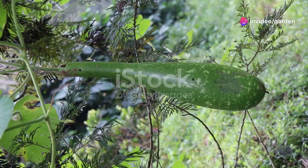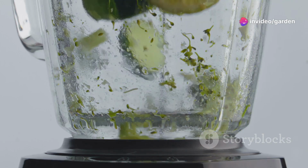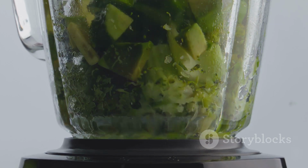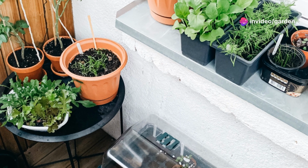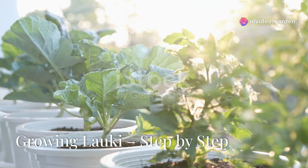First off, why these two plants? Lauki is not only delicious in curries, soups, and even desserts, but it's also packed with vitamins and aids in hydration, making it perfect for hot weather. Mint, on the other hand, is a refreshing herb that elevates beverages, desserts, and so much more. Plus, both plants are relatively easy to grow, even in small spaces. Ready to get started?